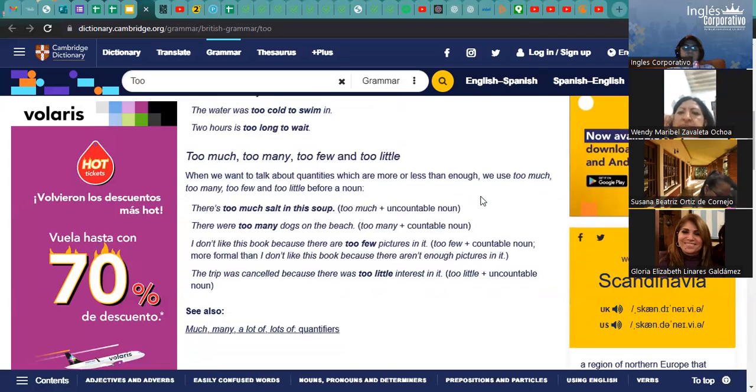Nice. The next one is with too much, too many, too few, and too little. In this part, remember that this is linked to the countable and non-countable nouns, right? So too much is for non-countable. For example, too much water, too much money, too much anything that is not possible to count. Too many is for countable. Too many cars. So remember that here we can use plurals. Too many students. Too many TVs.